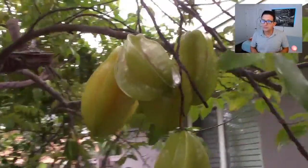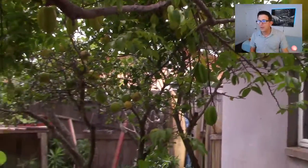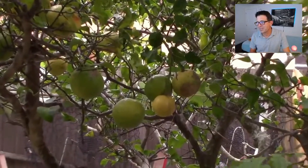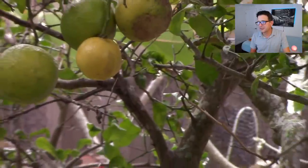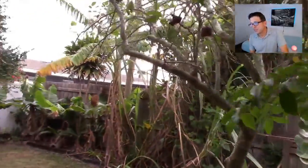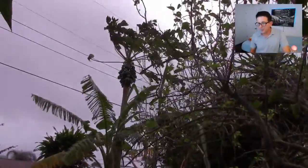Oh man, the starfruit. I've heard of people making starfruit juice, and that is interesting to me. I think they do starfruit juice as a drink in Puerto Rico. I know they do sugarcane juice in Puerto Rico. That's something that really appeals to me.